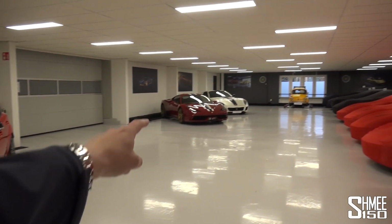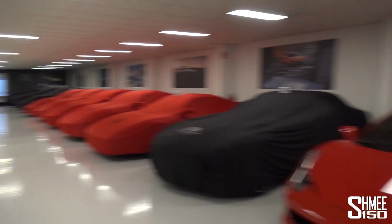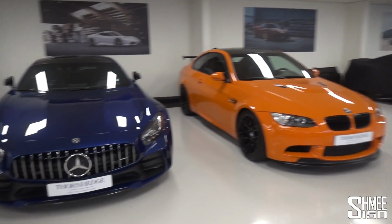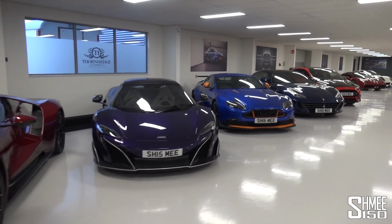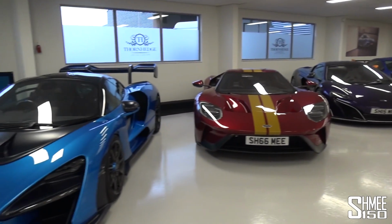There are some amazing cars here. Speciale 599 GTO, many more tucked away under covers, and then here a particularly lovely M3 GTS, and look at that spec as well on the AMG GTR. But really and truly for me, seeing the colours under the lights like this, the specs of the cars, I'm so happy with the look of them all when you see them in the row like this.